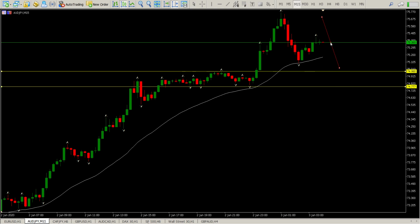So one thing's for sure, the measured move, see there was our first move down, pullback. If this measured move plays out, in other words, the short below this pin bar down to the bottom of this area here.